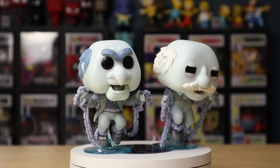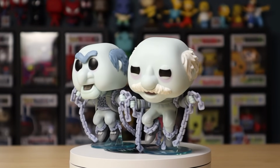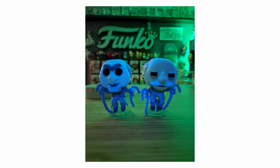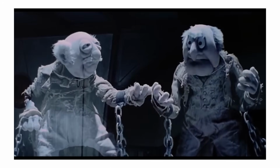There is a common version of this, but what makes this exclusive is that they glow in the dark. So we'll definitely have to test that glow. I'm assuming it'll be pretty good considering, you know, from the movie. If you've seen the movie, I would consider it a pretty classic Christmas movie. They're obviously ghosts and spirits, so if they have that blue glow, I think these are going to be great.